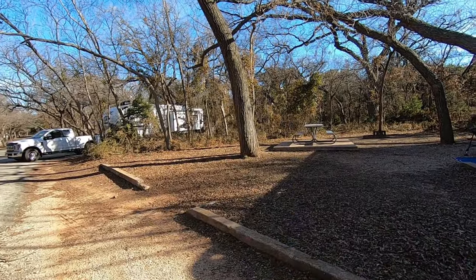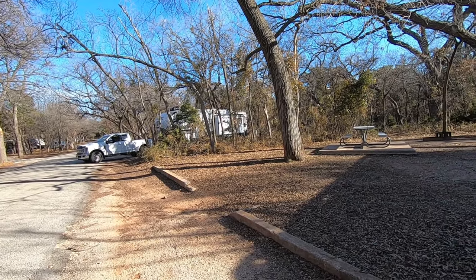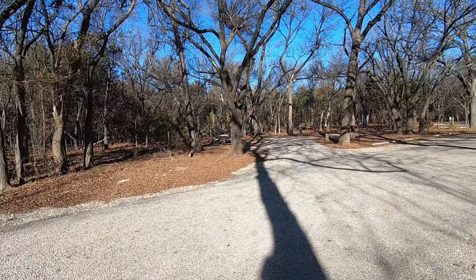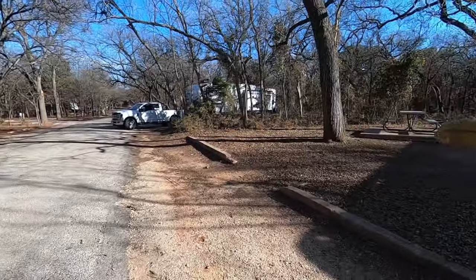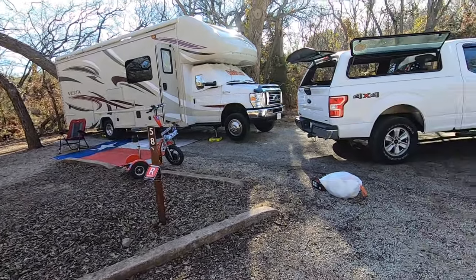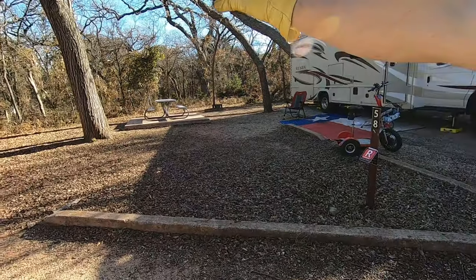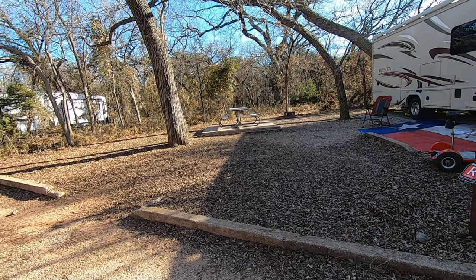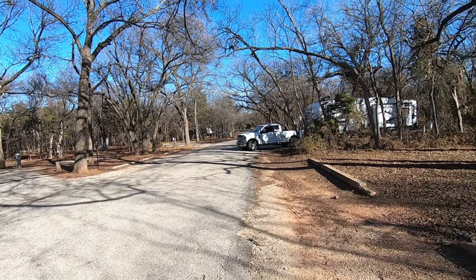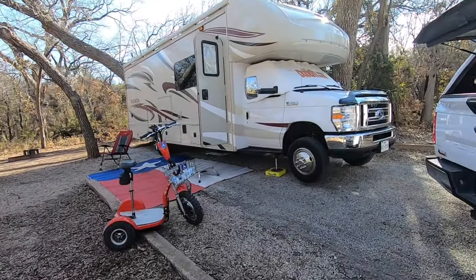I kind of don't like the way the yard faces the street. They always do this. These sites should have been cut this way, so when you come in, your patio faces that way. You would go down and turn around and come back and then back in. And that way you're looking at the nature as opposed to the road. Anyway, that's the only detractor I really have for this site.